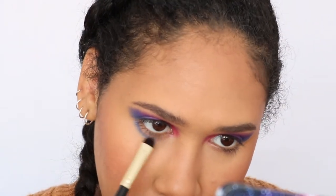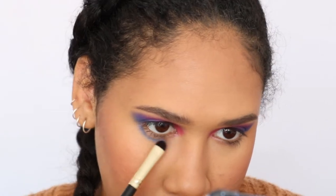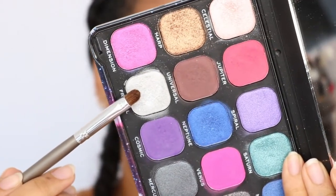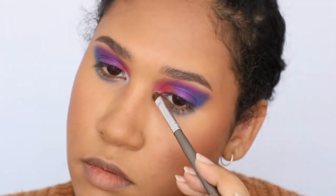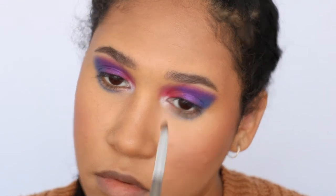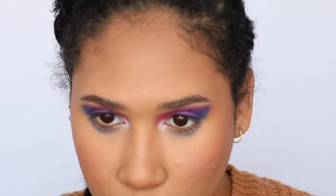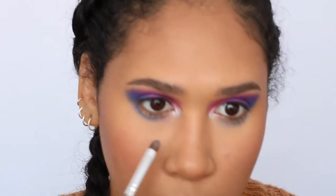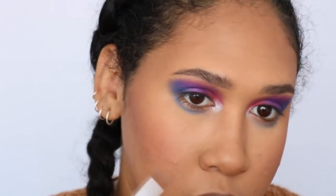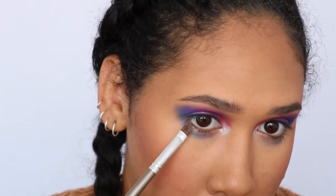Then going in with this silver shade, I'm using that for my inner corners as well as my lower lash line, just to give my eyes a little bit of a pop, make it look a little bigger, you know. Look at that. Wow. Tap on the color. Next up is mascara.